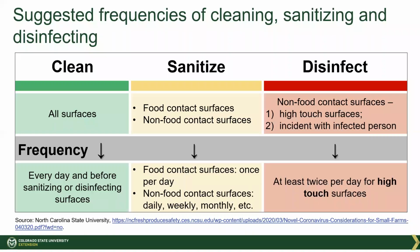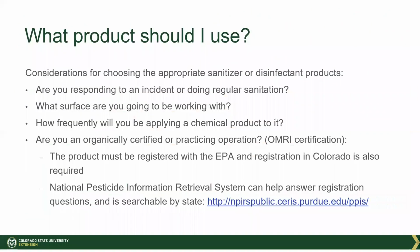Disinfection, again, we're looking at those high touch surfaces, and then if we suspect that someone is ill or has proven to be ill with COVID-19. Those are going to be the surfaces that we're going to look at disinfecting, maybe twice a day. And the food industry is moving to basically every 2 hours, in some cases, more than that.